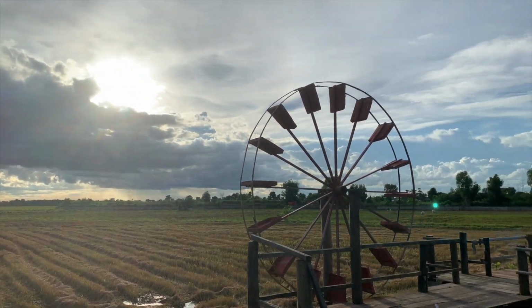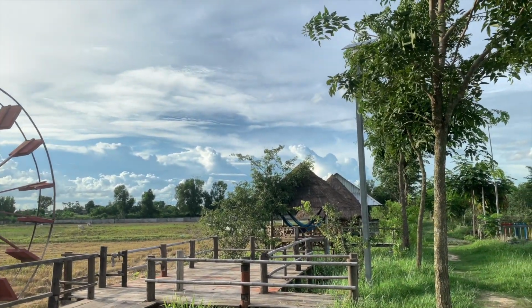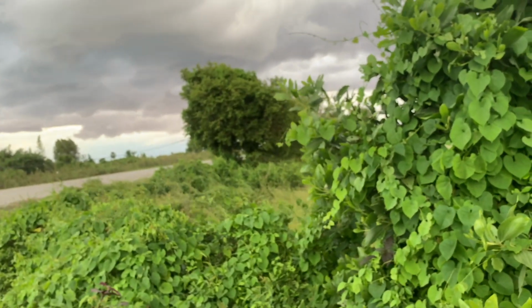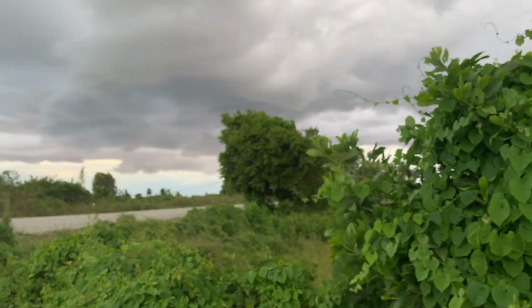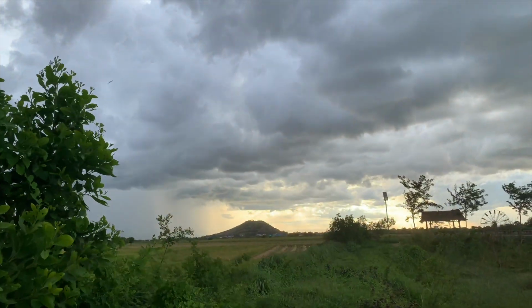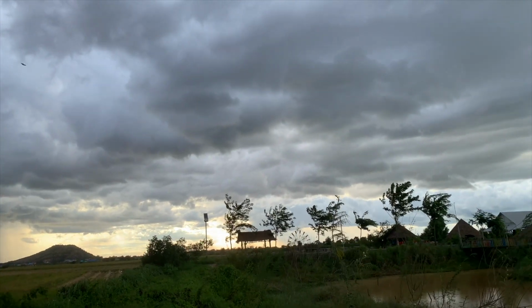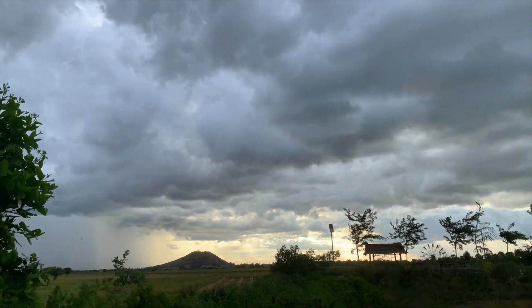I love this place very much. Finally, I got the Asian golden weaver. Right now I decided to stop because it's very windy. The dark sky is just coming right now. Goodness, windy and cloudy. It's going to rain.